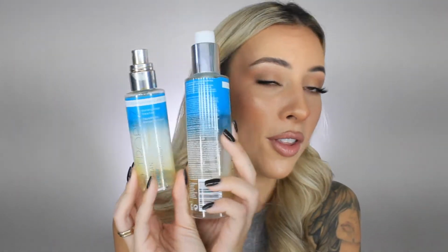So if you self tan and you find yourself having super orange hands and feet and you don't know how to avoid that, I would highly recommend trying this instead of using the mitt on your hands. I would get this face mist and spray this on your hands, and it just gives a really nice effect. I really like this, and I would absolutely buy both of these products again.